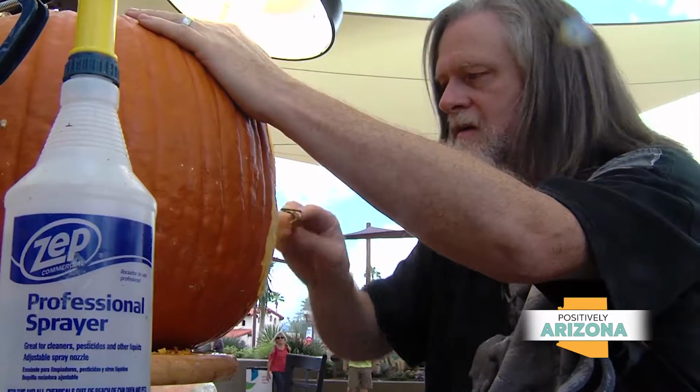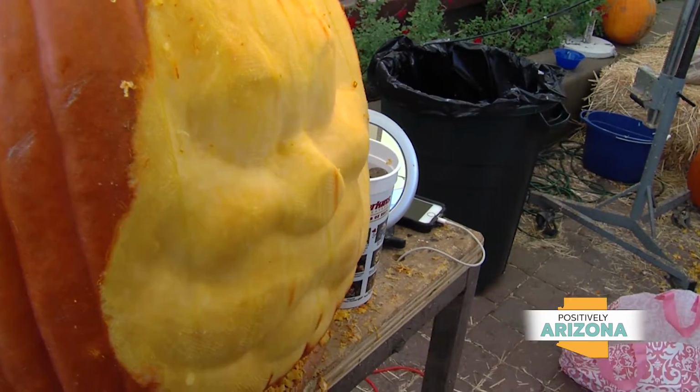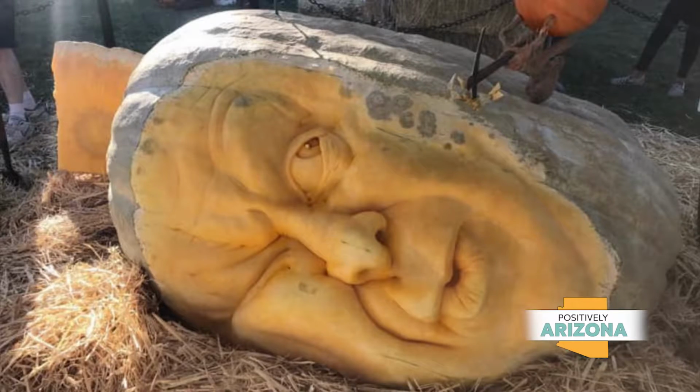Stop spraying me. A painter for most of his life, Dean has found a passion for pumpkins. He recently competed in the largest jack-o'-lantern carving competition.